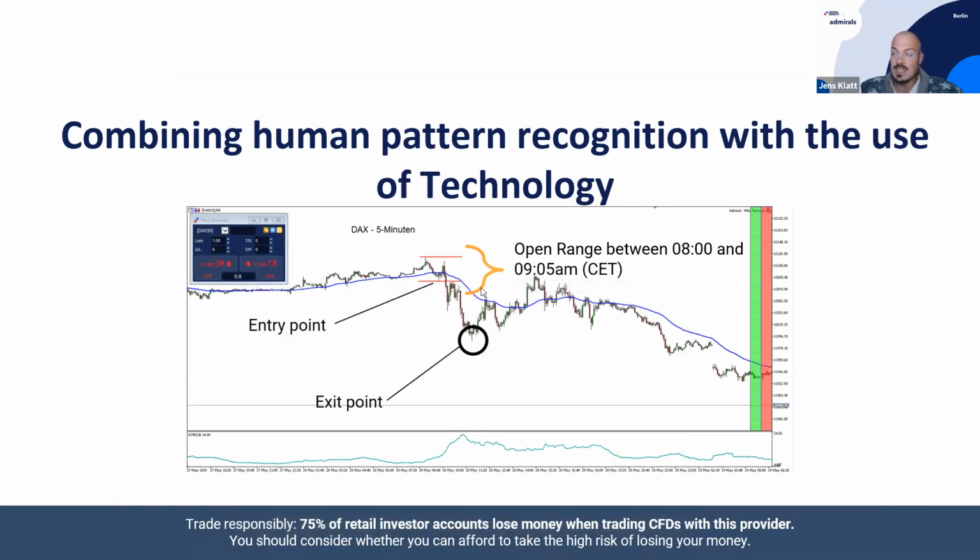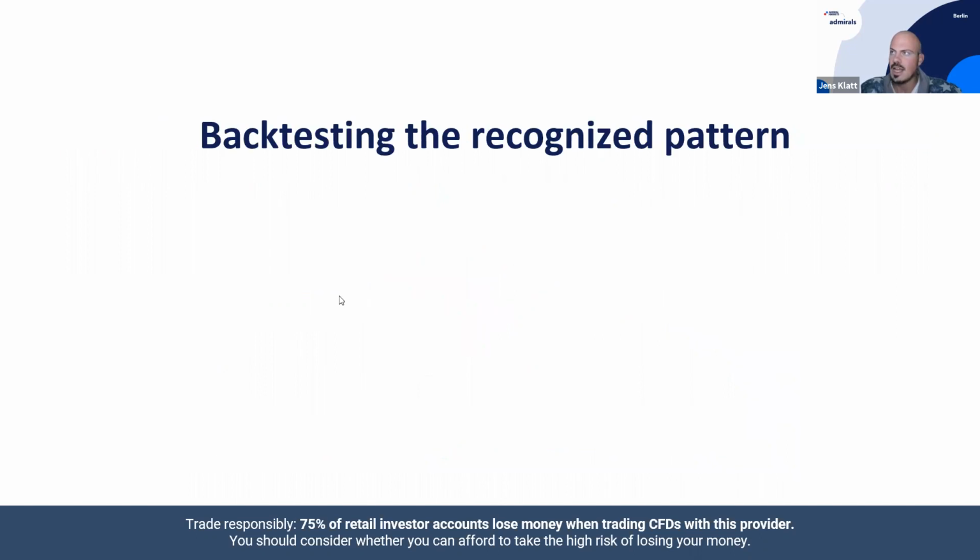So that's how you recognize the pattern, how to spot it in the real world. And then what we do is we, for example, program the approach. So we use the key parameters I just presented on the slide earlier, and then we program an expert advisor. And then we backtest it. So we let it run over a certain period of time. In this case, for example, it's slightly more than 1 year.